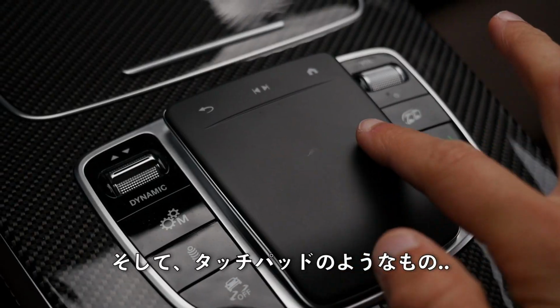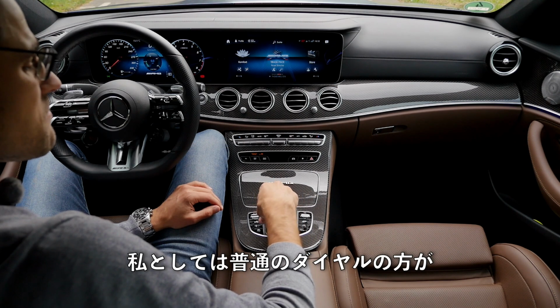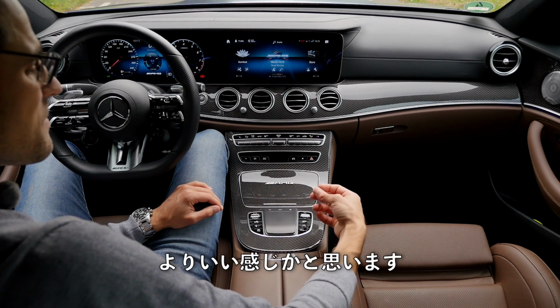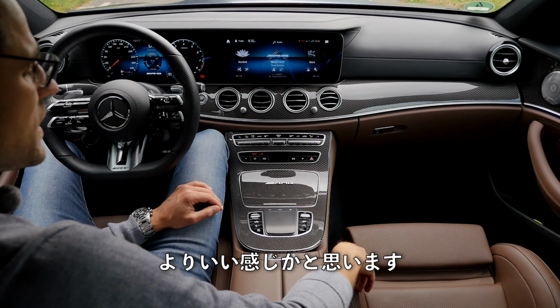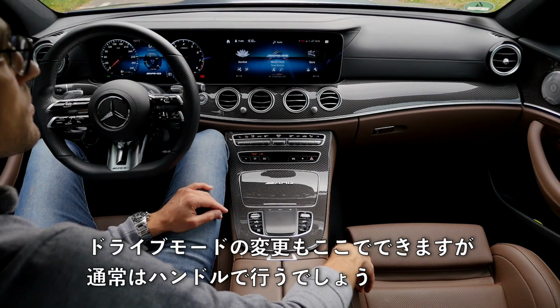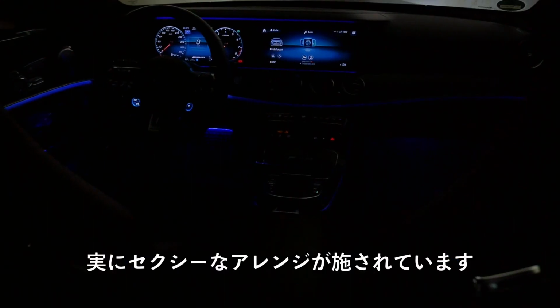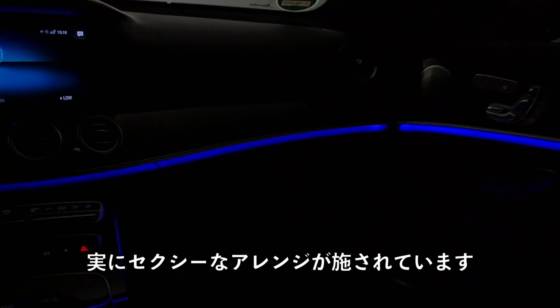And then here, this touchpad thingy. Yeah, I think that a normal turning dial would be more suitable to get a good feeling. And you can change the driving modes down there, but usually you do it at the steering wheel. And my favorite feature here, of course, the ambient lighting, really sensual arrangement they have here for that.